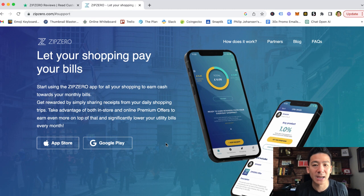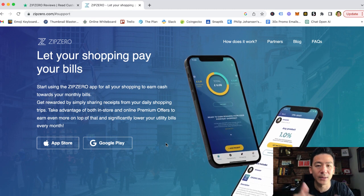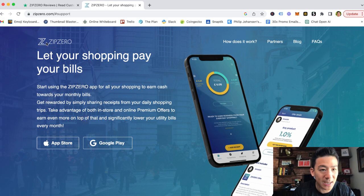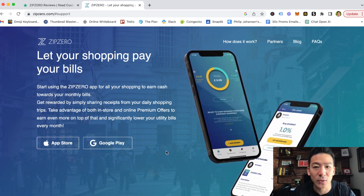You're not going to retire, you're not going to travel the world, nothing like that, but it's just going to give back a little bit of money for the money that you're already spending on your day-to-day expenses. So pretty cool. If you want to check out ZipZero, you can download it from the App Store or the Google Play Store. Again, remember, it's only for people based in the UK.